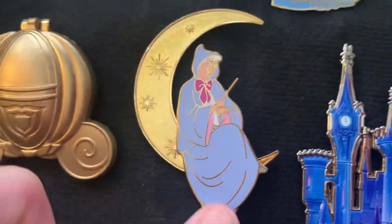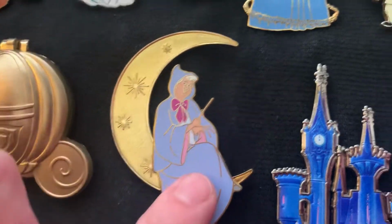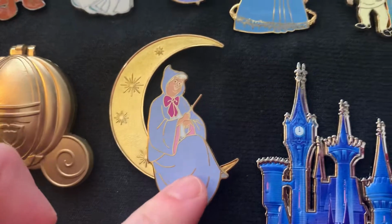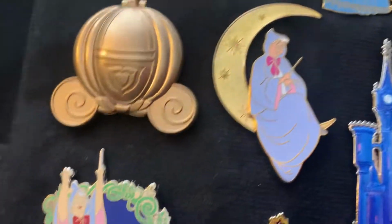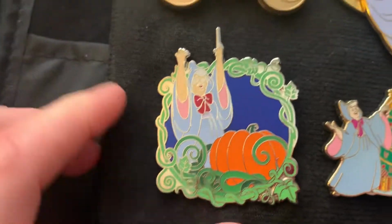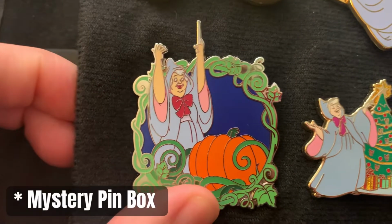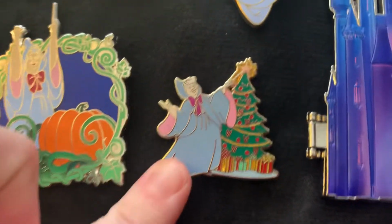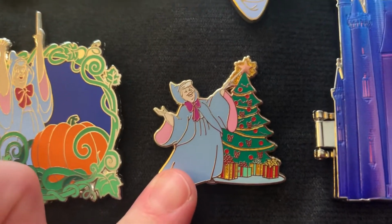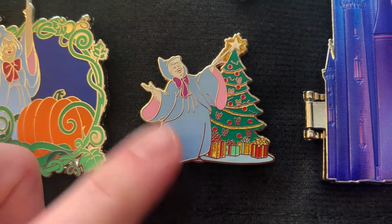This one is also from the Studio Store in Hollywood, also a limited edition. Also one of my favorite pins because it's a crescent moon, it's fairy godmother. I mean, it doesn't get much better than that. Let's move down to these two real quick. This one is from a mystery pin series for the 70th anniversary. And then this one is also from the Studio Store in Hollywood. It is a limited edition 500. It was actually a Toys for Tots special.